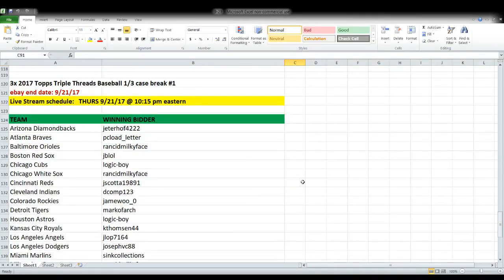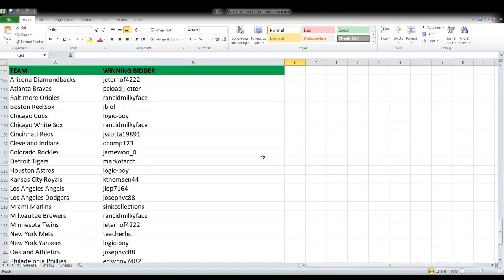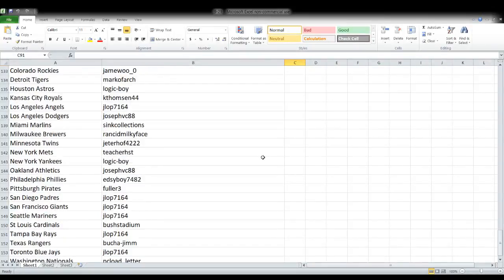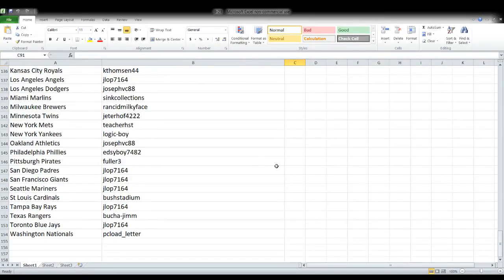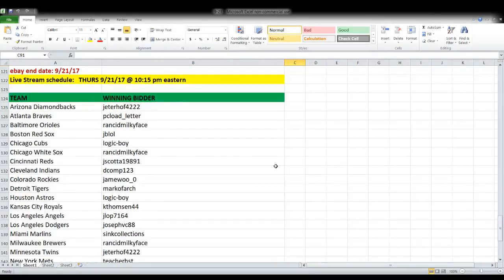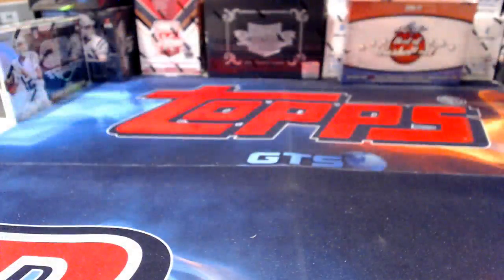Next up is going to be 3 boxes of 2017 Topps Triple Threads Baseball. This is a third case break. It is break number 1, just came out yesterday. I broke it up into thirds because it's a very expensive case, and I don't think, at this point in time, the bidding would support breaking it as a full 9-box case. In fact, the bidding didn't even support breaking a 3-box case. I took a nice little hit on this one. But that's part of it. That's how it goes sometimes.